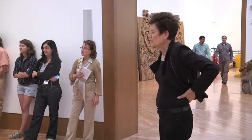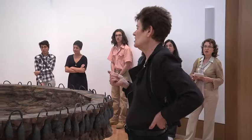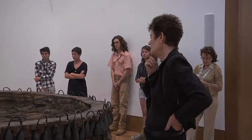How are they attached? They're attached with itty bitty nails, I'm so glad you can't see it, that we paint black to match the black of the intestine.